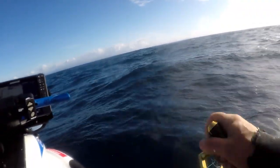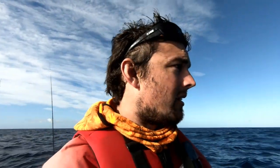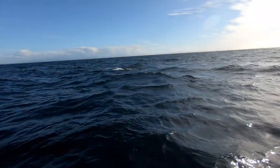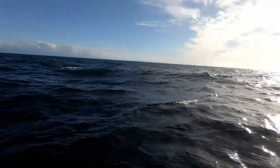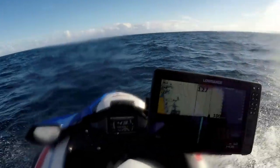Buggered from jigging. 2:30 in the arvo. The conditions are pretty bloody average out here. Plenty of little white caps around. But yeah, it's going to take me a little while to ride home. May as well head back now.